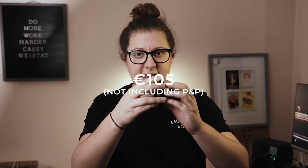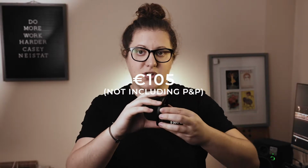This I think is about €90, €100, but seriously good piece of kit, and it's a definite need whenever you're shooting outside and you want some of that nice bokeh. So variable ND filter, this is the Tiffin 72mm. I'll link all that stuff below. So that's my number 3 on my list.